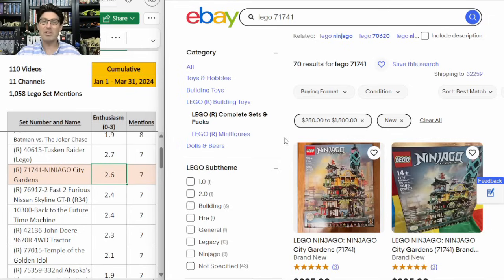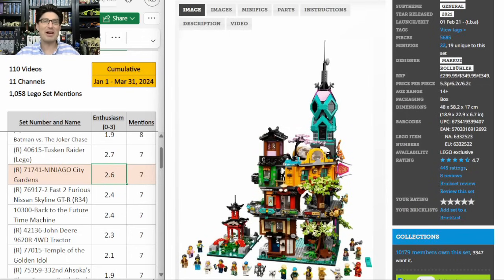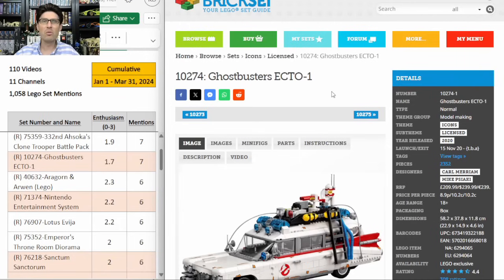With the $350 price point, a lot of investors either just have a policy that they don't invest in the higher price point sets, or their investing capital is low enough that they don't want to risk a large chunk on these high dollar sets. Everything I'm seeing says great investment, and I'm really excited about this one.